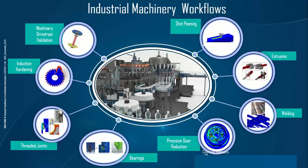So coming to the industrial machinery workflow, this slide gives you a gist or a brief idea of all the different processes that are currently being used in the industrial machinery segment, and the solutions that Dassault Systemes is currently offering to address all of these challenges. So be it shot peening, be it extrusion type of analysis, be it welding and fatigue, be it precision gear reduction, bearings, threaded joints, induction hardening, machinery drivetrain validation. All these are the different types of studies or analyses that are carried out in the industrial machinery segment. And we have a unified solution for all these different requirements wherein, using the roles on the platform, I can go ahead and analyze the different aspects of the industrial machinery segment.